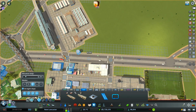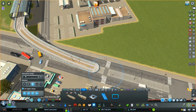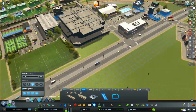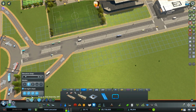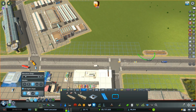So let's take this. Okay. Not gonna work. Whoa. Okay, let's just delete what we just did. And the idea is that I want it to go underground right here. So let's do that. Okay, and then we just raise it up. I think we'll be able to, let's turn snapping off and collision off.